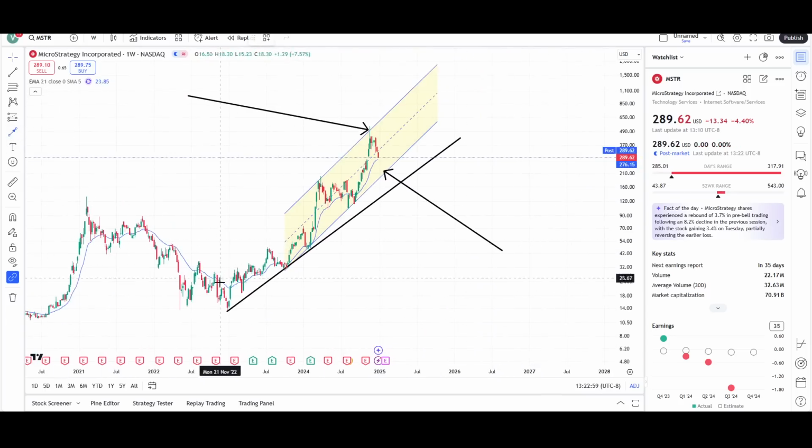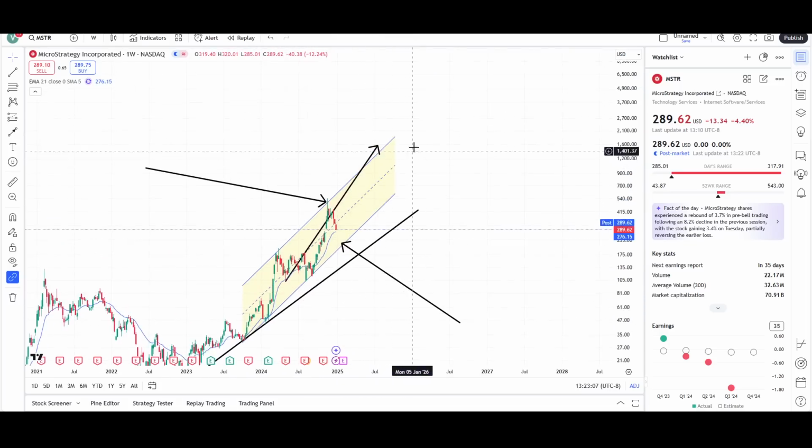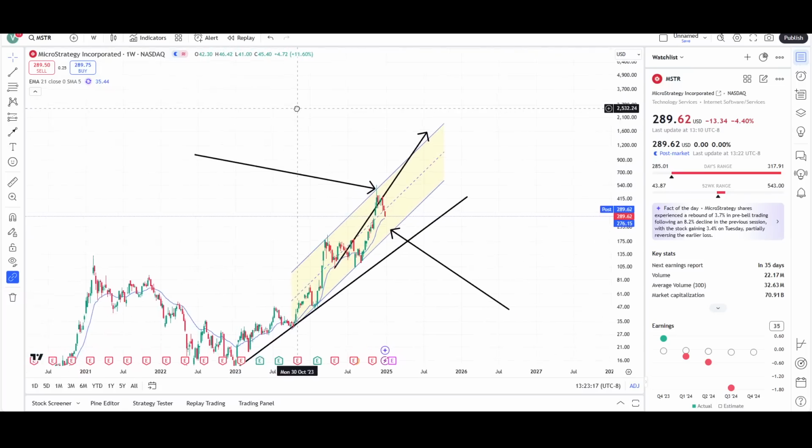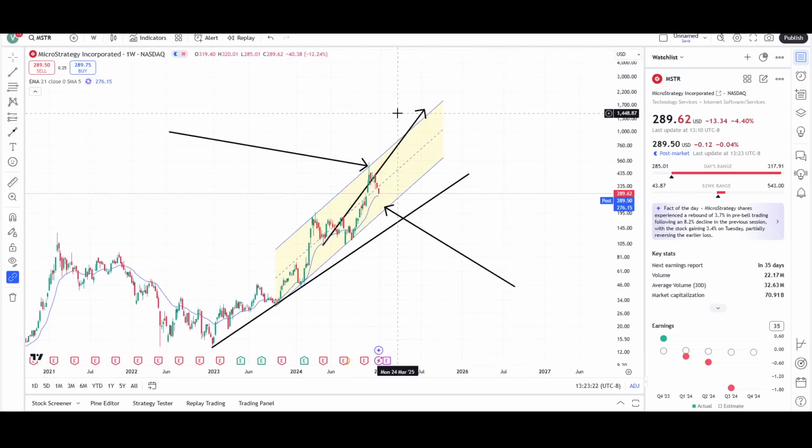Where's my prediction for higher prices? This is all one large leg right here. This is the second leg. As long as price does not go below the $100 level, the target of about 1500, 1500 to 1600 is in play. Sometime probably in the middle of next year, maybe even sooner. So MicroStrategy is not moving as fast as people wish, not as high as either. But again, these higher price targets are probably going to come.